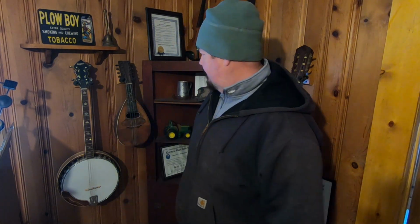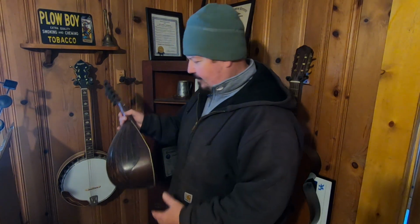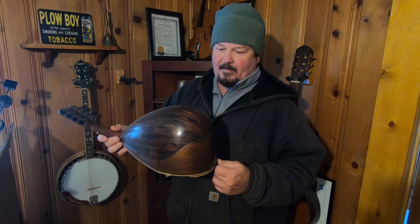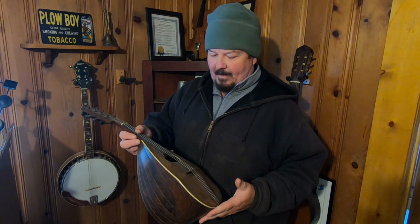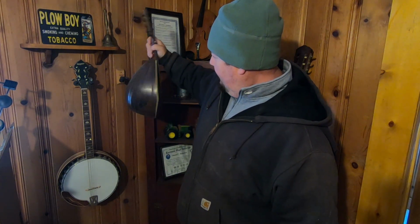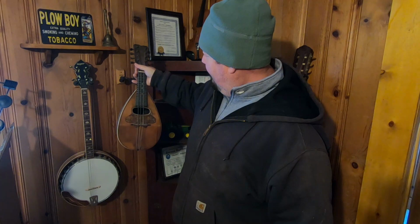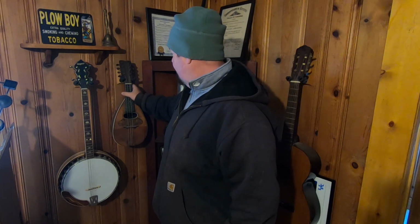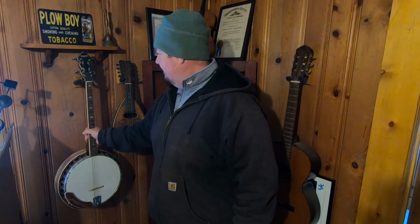Of course, here in the cabin, you've got to have instruments. This here's an old vintage Taterbug mandolin that a friend of my dad's gave to him. I don't know how old it is, but it's an old Taterbug mandolin. It looks like something David Grisman would play. And over here is an old 4-string banjo. Hey, listen, it's in tune.